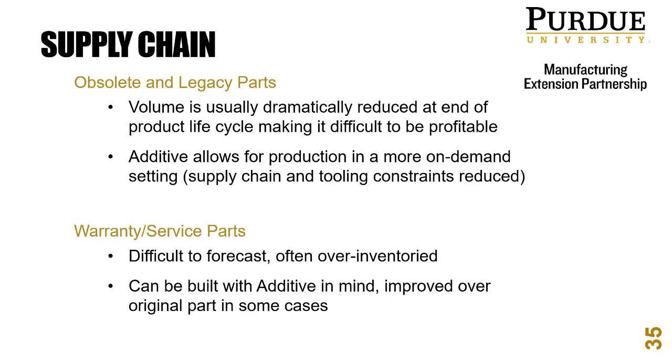When would you look for those opportunities? When the volume is dramatically reduced at the end of the product's life cycle. Additive allows for production more on demand because the supply chain and tooling constraints are reduced. So really what you need, going back to my example of the foundry and the wax printer, you need an injection molder and you need someone to 3D print the mold.